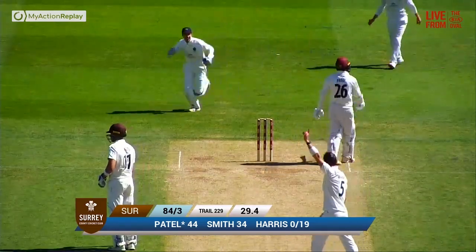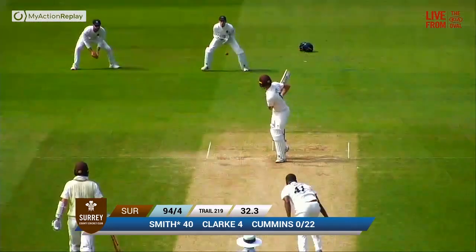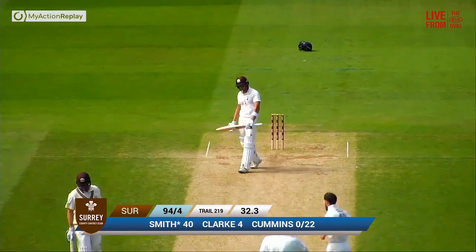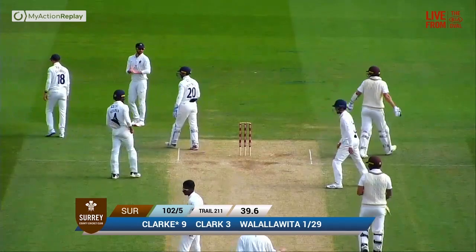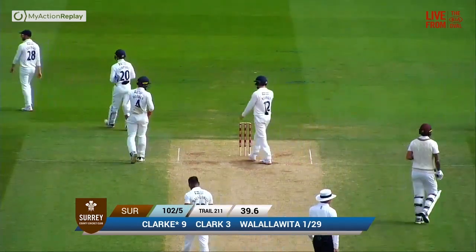Oh, he's fallen for the trap. Would you believe that? He was only there a season. As this one, oh, outside edge gone. It's just hopped on Smith a touch from Miguel Cummings. See our other left-arm spinning debutant, as this is too short from Luita, and it's crunched off the back foot by Ricky Clark for four, and that will be tea.